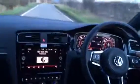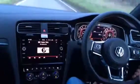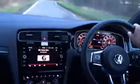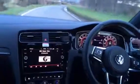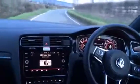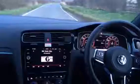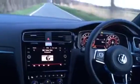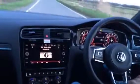The car's actually really nice through the bends. I've not really been a fan of Golf GTIs because certainly the ones I've driven have been going back to around 2004, and they were too heavy, too soft, too sloppy, and this is the first time I've driven a Golf since, and it feels really nice.